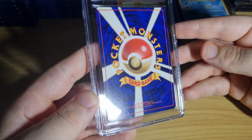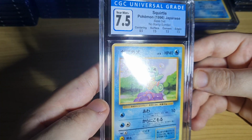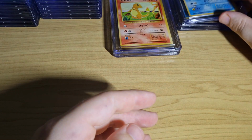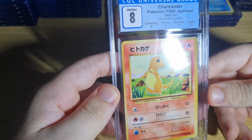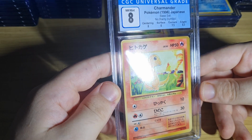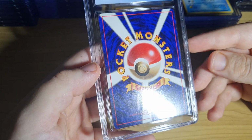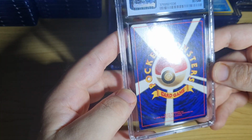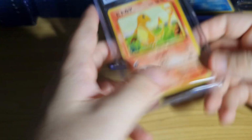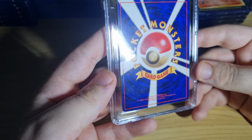This is not a video to judge CGC grading, but if you haven't used them, maybe this can help you out, give you a better idea of what you can send. I don't think it's perfectly a 7.5. Might even go to a PSA 6 sometimes, depending on the card. But then this 8 looks really nice. You notice a significant difference as the card goes up. So this is an 8 on surface, and it's just strictly better than a 7.5 surface. It's really just how it is.